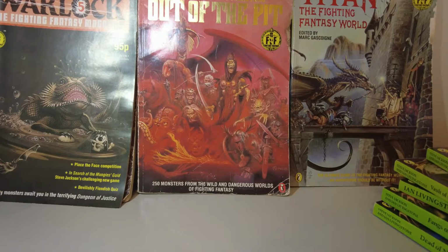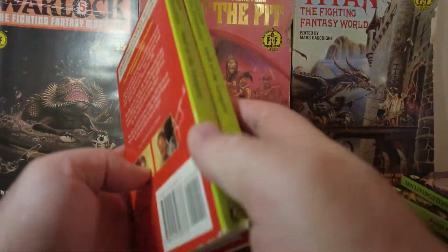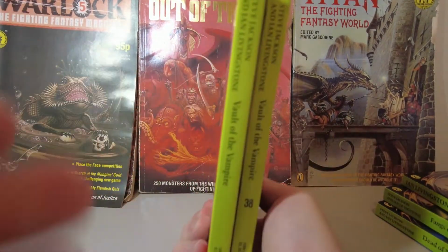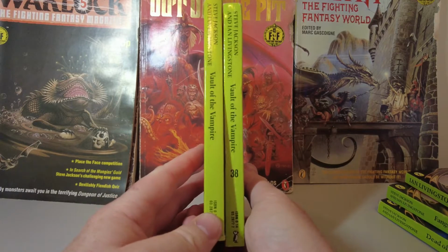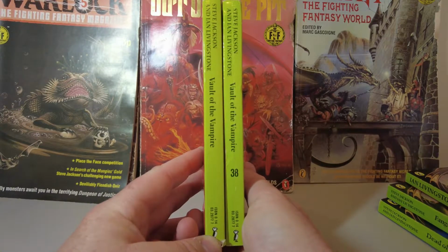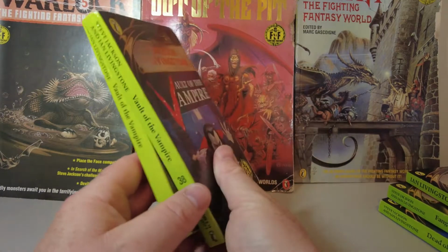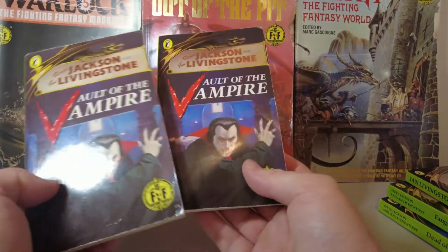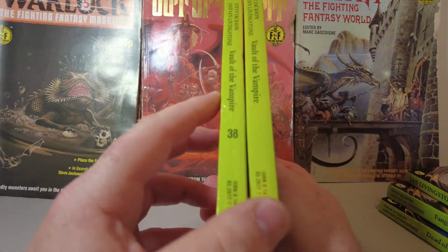So we're moving on to game book number 38 in the series, and we're just going to show you this here. Hopefully you can see that. This game book is Vault of the Vampire. It's a cracking game book. If you notice this here, one game book has number 30 on it, and the other game book has nothing. There's no number on it at all on the side of the green spine here.